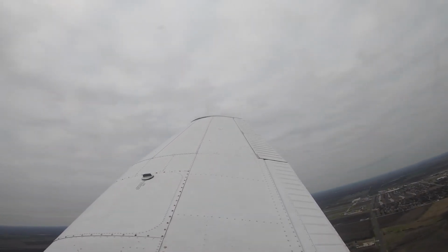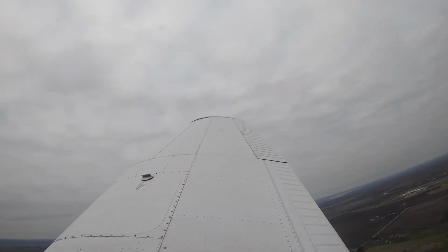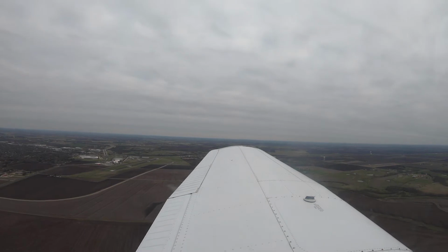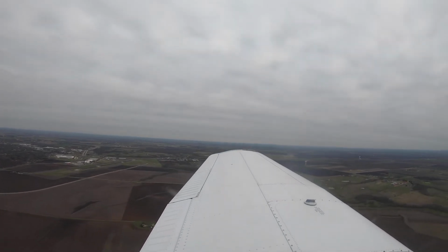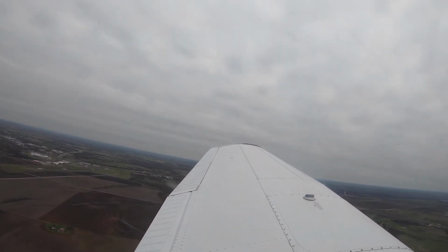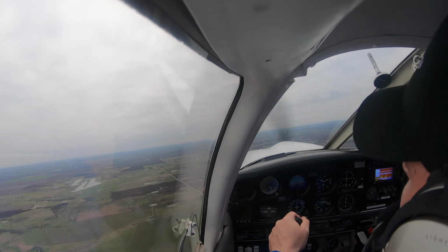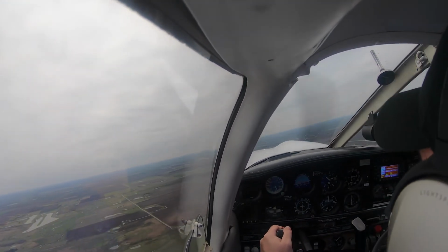Not bad. This is departing. Probably good timing, because then the Duchess would have been on our mass. Dave's landing right now. Alright, so we'll climb up to 2,500. Pull up. So we know that Georgetown is somewhere over there. Yep. We can climb up to 2,500 first and then I'll let you do whatever you need to do next.